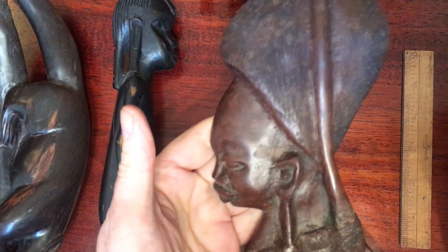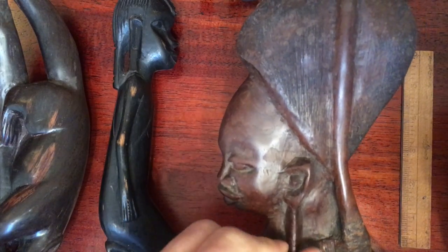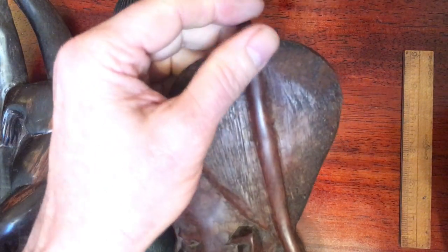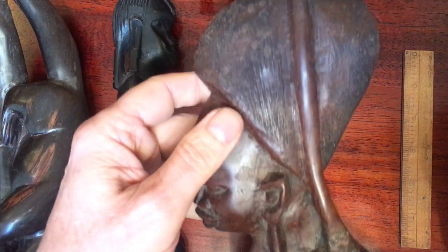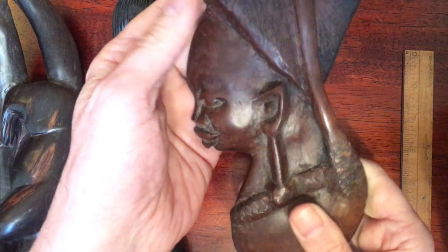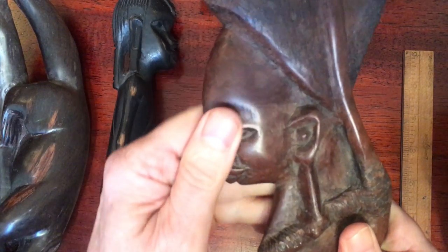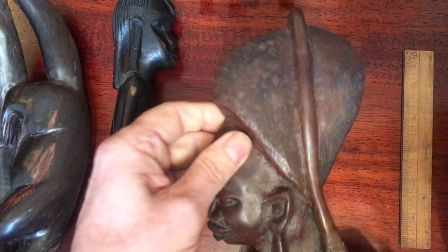This is gorgeous. Here's an African woman. Again, earrings here. She's sort of got a helmet on, and this seems to be some kind of a hair piece, but I'm not sure. And she goes all the way down. Again, this is a heavier wood. I would say it has to be mahogany, but again, I'm not real sure. But she's quite nice and quite lovely.